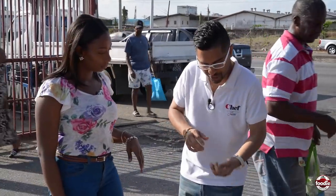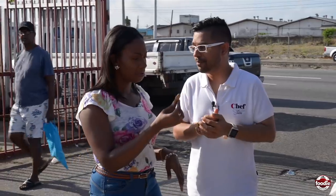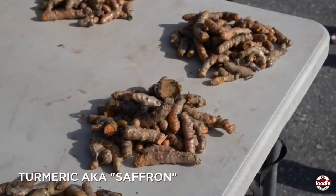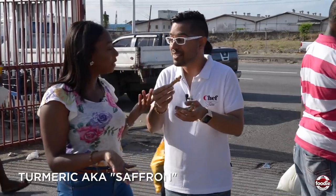All right, so Kezzianne, I just saw this, and it's very important that I make note of this. You know what this is? It looks like ginger. Kind of like ginger. Right. So this is what you call turmeric. Oh, really? Turmeric, yes. This is what turmeric looks like. I only know about the powder.